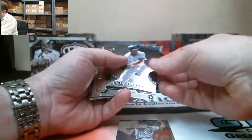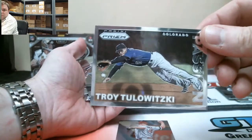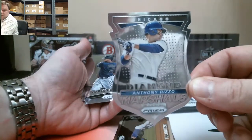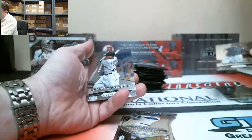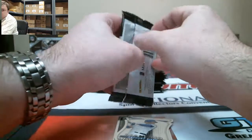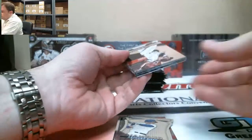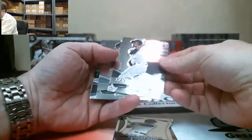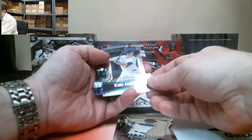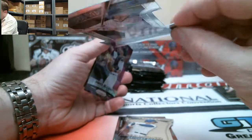All right, Verlander base, Kirby Puckett base. Troy Tulowitzki, Passions. Anthony Rizzo, Diamond Marshals. Carlos Santana, base. And Polanco, base. Xander Bogaerts, base. Yin Chen base, Chris Bryant fresh faces die cut.